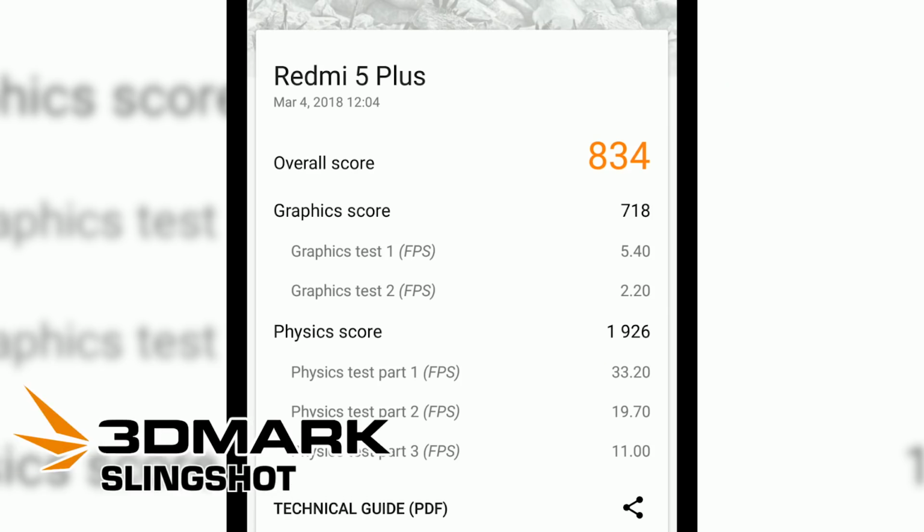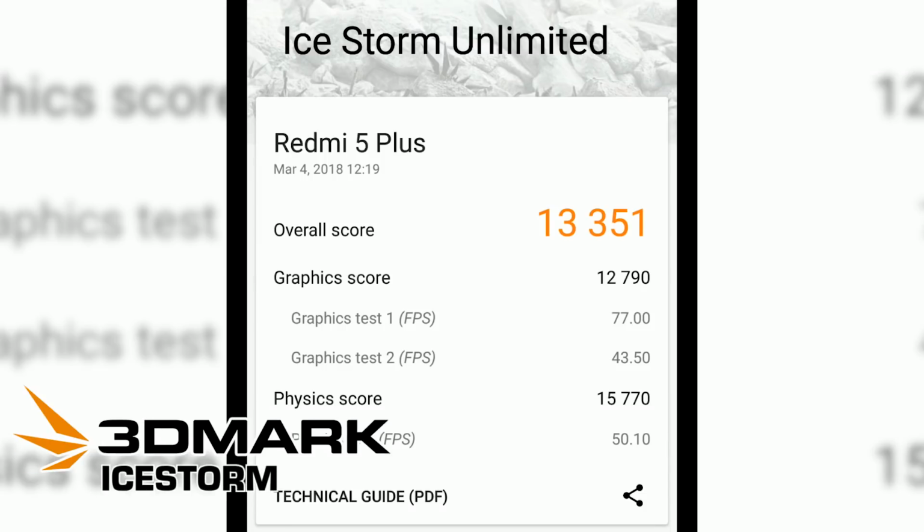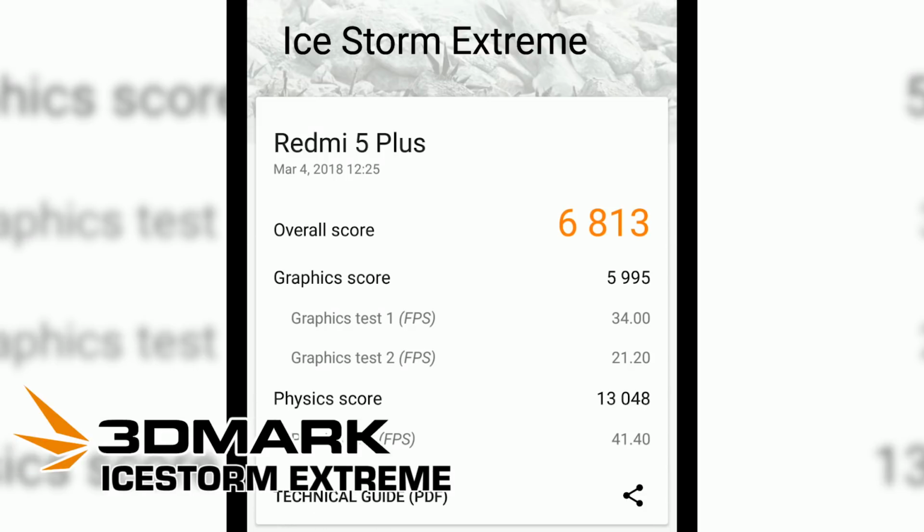Next up, to test the GPU capabilities, we've got 3DMark, and in the Slingshot test, we're getting 834. In Slingshot Extreme, we're getting 459. In Ice Storm, we're getting 13,351. And lastly, in Ice Storm Extreme, we're getting 6,813.